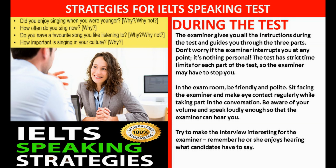In the exam room, be friendly and polite. Sit facing the examiner, and make eye contact regularly while taking part in the conversation. Be aware of your volume and speak loudly enough so that the examiner can hear you. Try to make the interview interesting for the examiner. Remember, he or she enjoys hearing what candidates have to say.